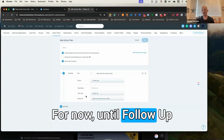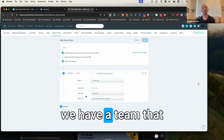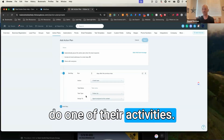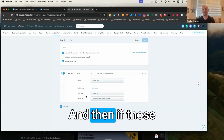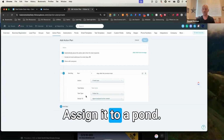For now, until Follow Up Boss's Automation 2.0 comes out, if you want, we have a team that does it after 4 hours. So the agents have 4 hours to do one of their activities. And so we set up a Zap that, 4 hours after the lead comes in, checks for the tags that our system is applying. And then if those tags don't exist, it'll assign it to a pond.